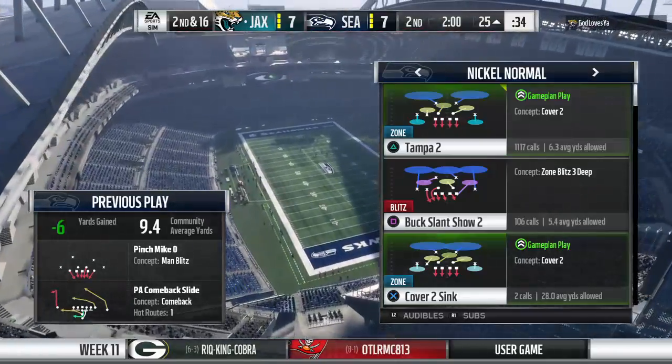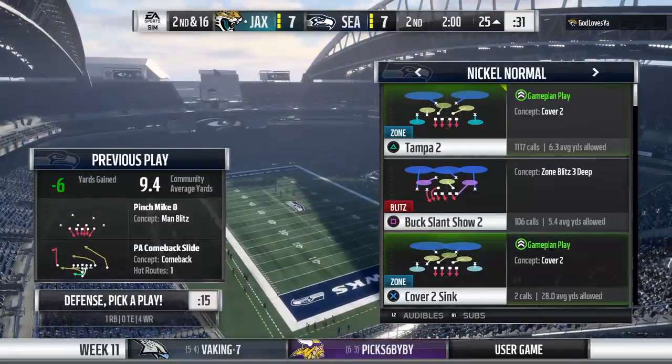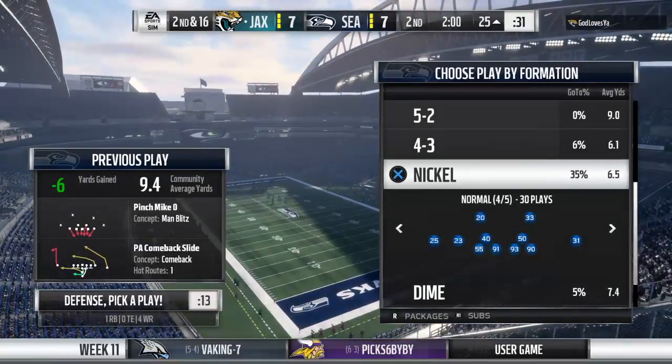2 minutes to play in a tightly contested first half. Back to CenturyLink Field after this.